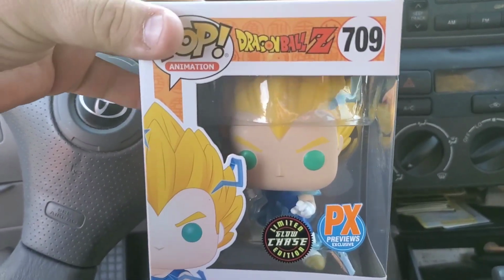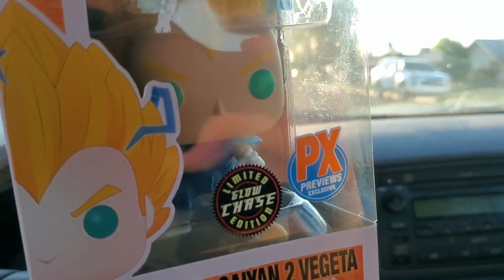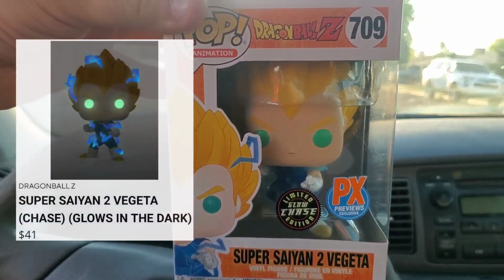It's a glow chase. And this is one of the ones that he said was in great condition and that the plastic was great on it. And unfortunately, the plastic is all marked to hell on both sides. It does not look very good, which was kind of a letdown and a bummer.